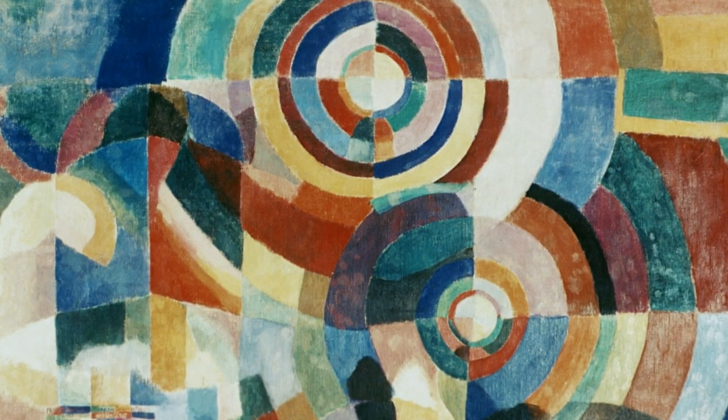Among the many colors, the three primaries, red, blue, and yellow, stand out most. The overall sense of harmony in the picture comes largely from the contrast of these three colors with their complementary colors, orange, violet, and green.